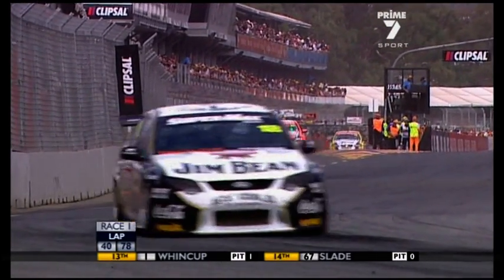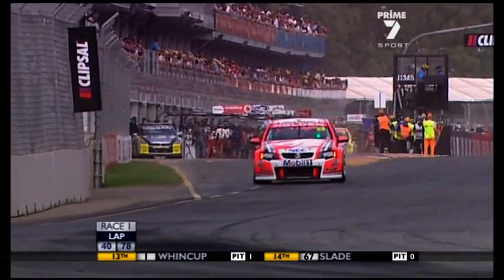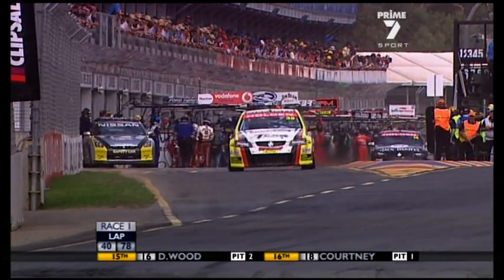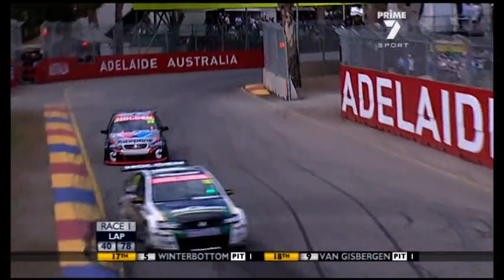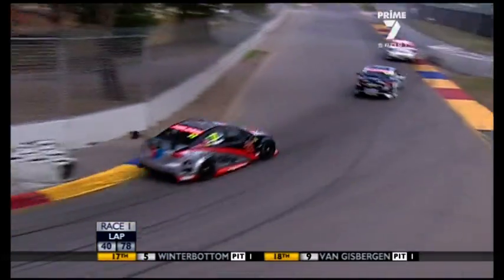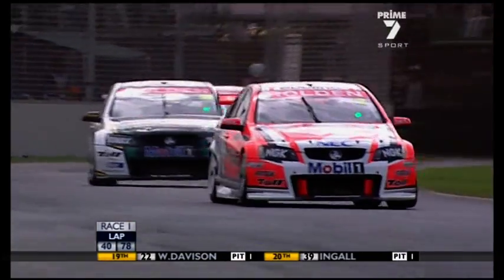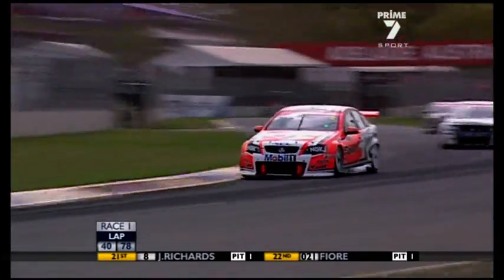Winterbottom's in front of Courtney now. All clear, mate. All clear. So that hurt him. That did hurt him. I nearly, in fact, I said he got away with it, but he didn't because Frosty was there to grab him. So Holdsworth's made good ground here because he's definitely pulled up on the back of Tander and Paul Dumbrell.